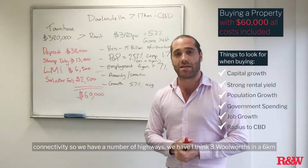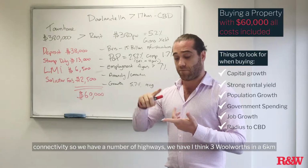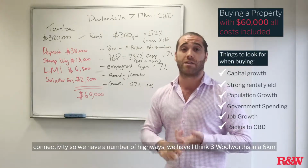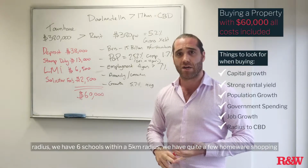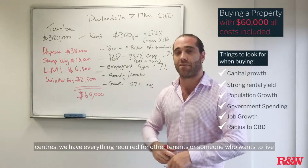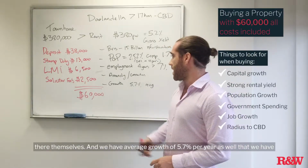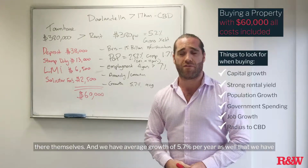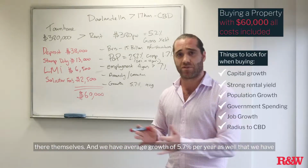We have amenity and connectivity, so we have a number of highways. We have, I think, 3 Woolworths in a 6-kilometre radius. We have 6 schools within a 5-kilometre radius. We have quite a few homeware shopping centres. We have everything required for either a tenant or for someone who wants to live there themselves. And we have average growth of 5.7% per year that we've seen historically.